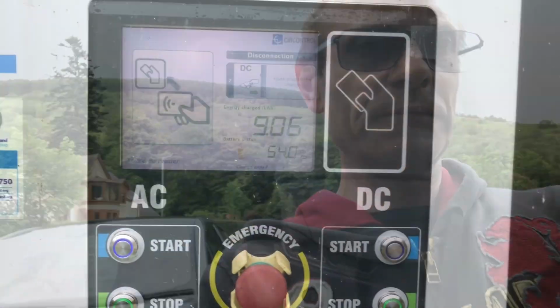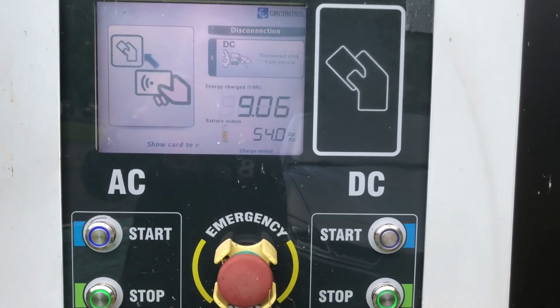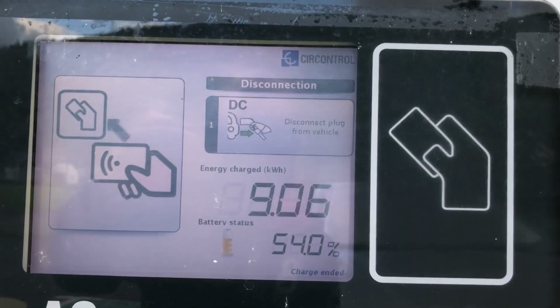Okay, we're at 53%. So even though we're not ready to go yet, I'm going to stop the charge. The other thing I should mention that makes me think this is a newer style board is the fact that the screen is so much clearer than those other ones. I hope you can see that. It's so much clearer. Oh well, it crept up to 54. The green light is on, charge is complete, disconnect plug from vehicle.